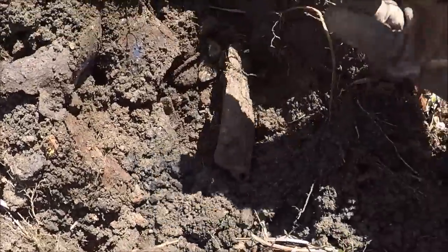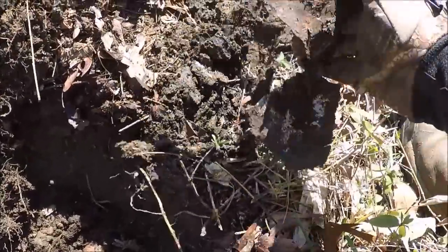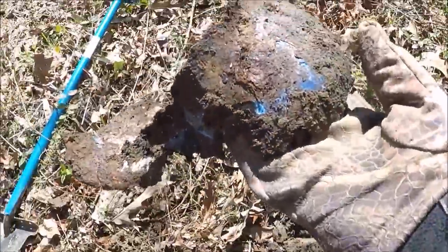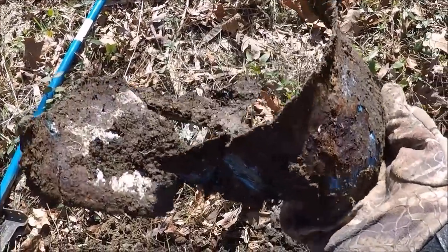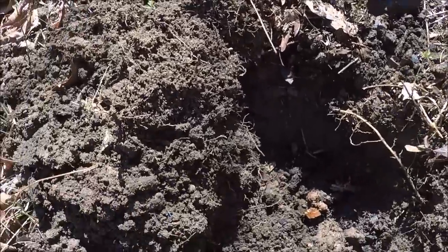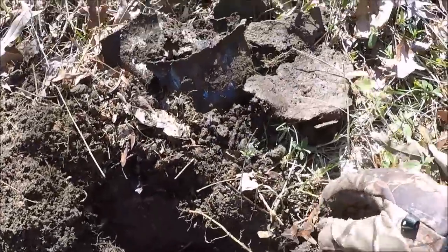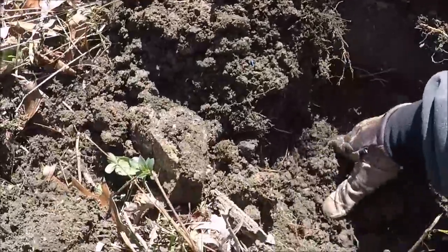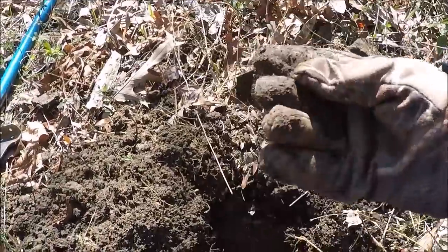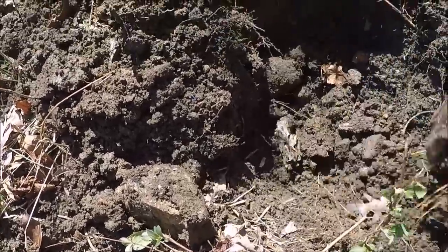Look at that. There's glass in here. Oh, you know what that was? That looks like something that had some blue on it. No, that looks like a porcelain coated blue something. I don't think I did all that now. Come on. But there's glass in here. Hey, there's another edge. There's a lot of stuff in here.